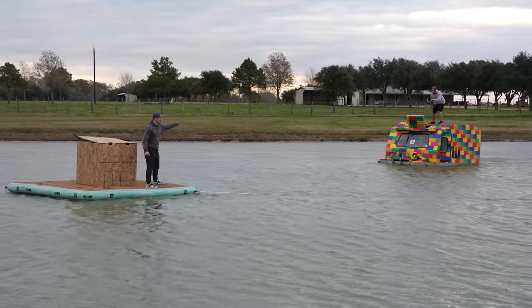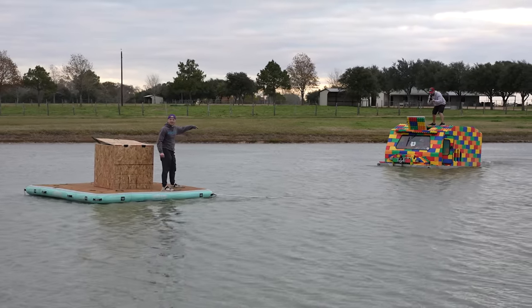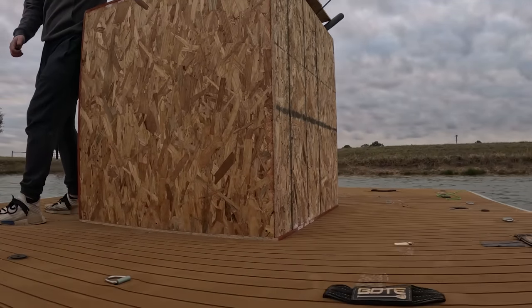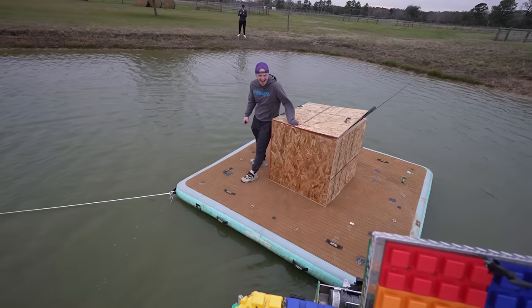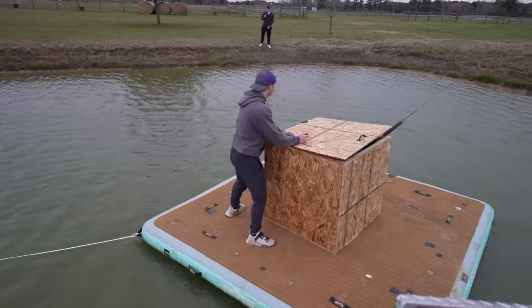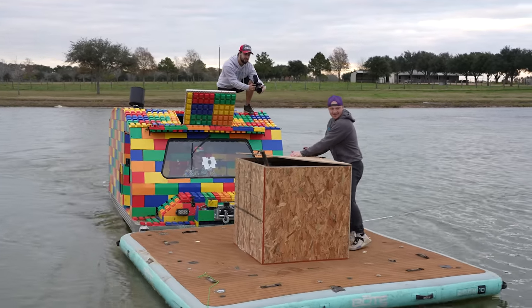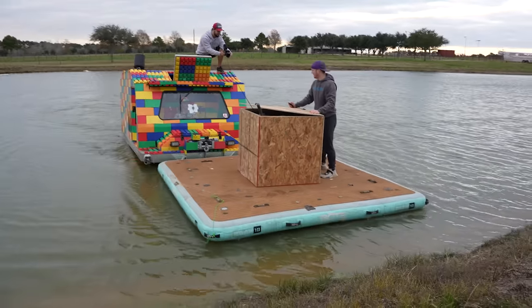Oh, I'm terrified. Should we hit him? Look at the back of the tank. It's starting to float down. You see it? Yo, it looks like it's sinking. We're gonna bump you. Yeah. I'm terrified. All right, push me to shore. Come on. There we go. Let's go. Keep pushing.